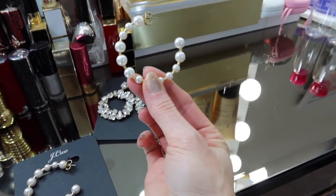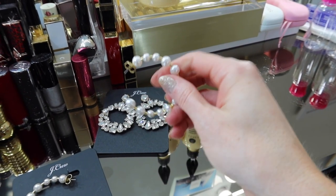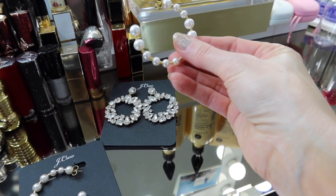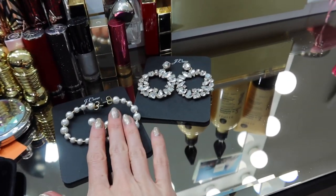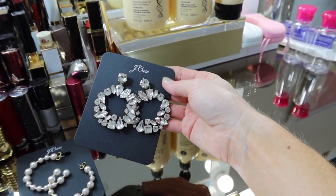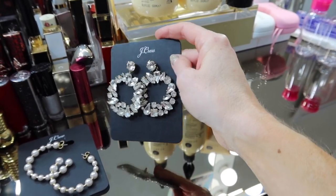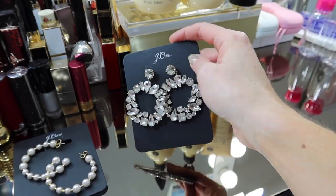And then I got another similar pair of these from the J.Crew factory, but I saw these that had the spread out pearls and I thought these would be really pretty as well. Those were also about $20. But these, I might have to bring these with me. I think they would be perfect for maybe Christmas Eve, Christmas, if we do anything fun.